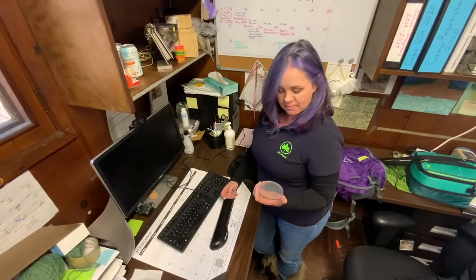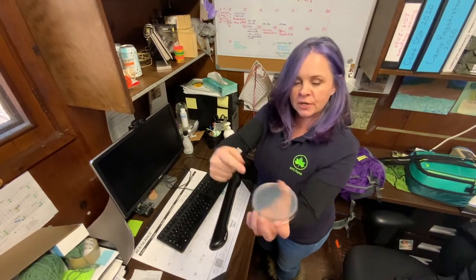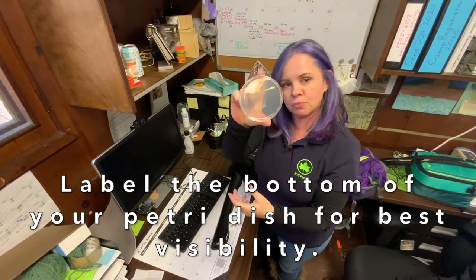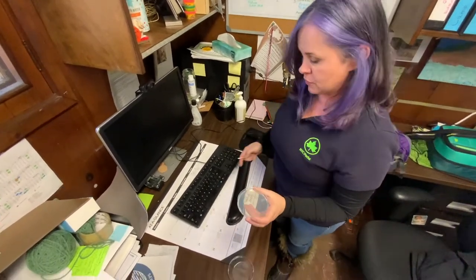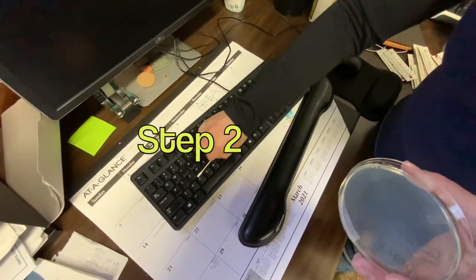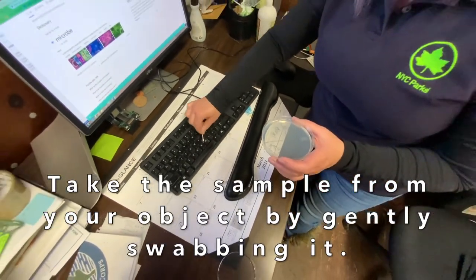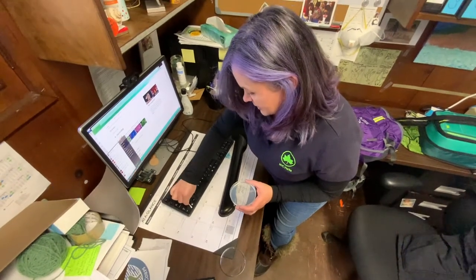So here we are at my desk, and as you can see, I have one side labeled for keyboard. I labeled this on the bottom, so when I look through it, I know which part of the petri dish I am swabbing and where I'm going to put those, hopefully, not so many microbes. So I'm going to do a swab in here. I'm going to get in there, see what kind of stuff is living. Ooh, and try not to break it though. So be a little gentle.